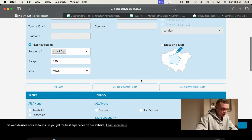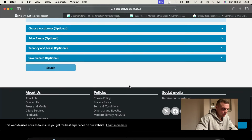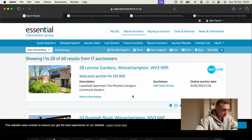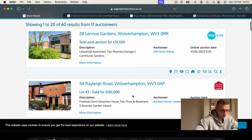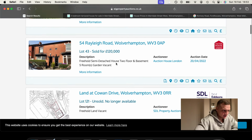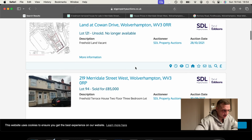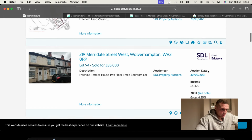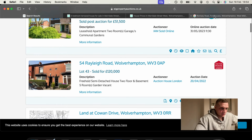0.1 miles, as close as possible. All residential. It needs to be all lots. That can be the past and the future, of course, and it will show us what's gone on recently around there. That's fairly close, I know that road. Okay, 2022. There hasn't much been through there recently. 219 Merrydale went through in 2021. Okay, not much information there really.